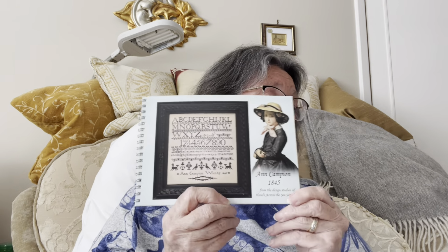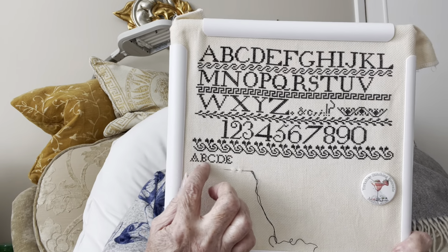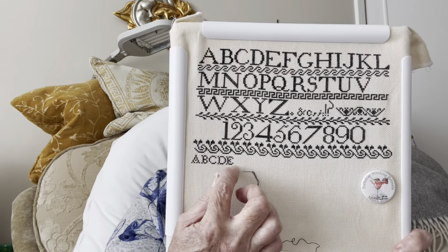So I started this at retreat in March. It was my start and Campion 1845, and this is how far I've got with her. I'll just move that down. That's the needle minder from March, one of them from the March retreat. Yeah, so I've got to the small stitches here. Now I can't do them any smaller than that.